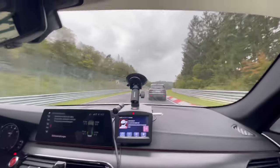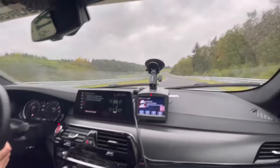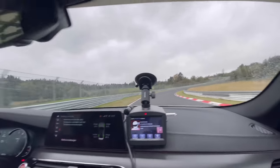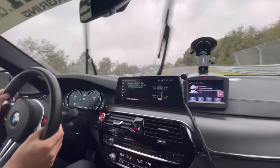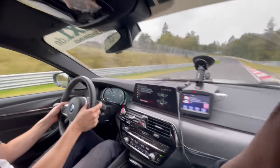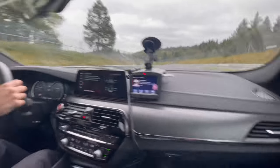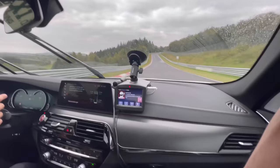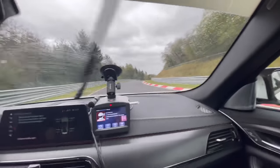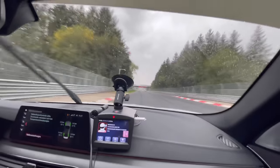Elevations and drops. Crazy. Watch out a little bit for these guys here. Mini carousel. And towards the last corner, guys. Long straights, 1.5 long straights.